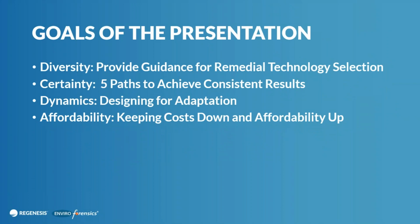So to begin this talk, I'm going to do a brief overview of the common remedial technologies and give some guidance on the selection process. From there, I'm going to hand it over to Keith Gaskill. Keith brings a wealth of knowledge in the area of site investigation and remedial design. He's going to spend a little time outlining his 5 paths to achieve consistent results.